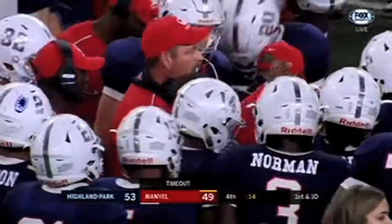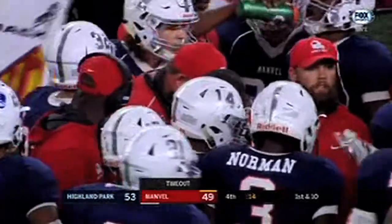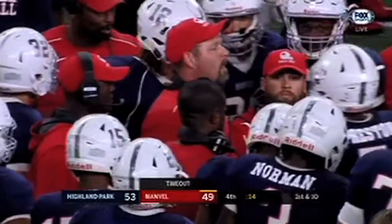We don't want to say a lot of time left, but you look at 14 ticks on the clock, Craig. And two of these Manvel touchdowns came within 13 seconds. Exactly. So they're certainly capable of scoring right now.